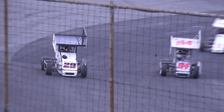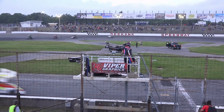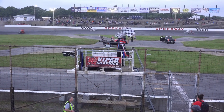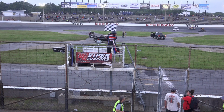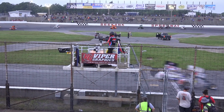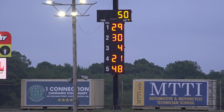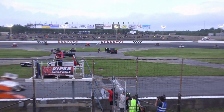And he will hold on to win the 50-lap NEMA Lite feature. Jake Trainor first, Paul Scally second, PJ Stergios third, and right behind him, Joey Bailey fourth in the 21. Fifth goes to the 48 of Todd Bertrand. We will talk to our winner trackside. This is Jake Trainor's second win in a row here at this race. He won the Modified Madness last year, too.